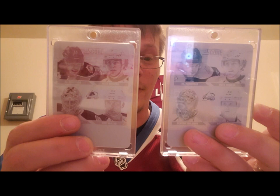Plate from 13-14 Score, cyan and magenta. And yeah, Duchene's on both of them. The corner in there, the corner in there. And of course you notice there's a Varley on both cards. So I can tell you exactly where these came from if you really want to know. I don't really think it's that important, does it?